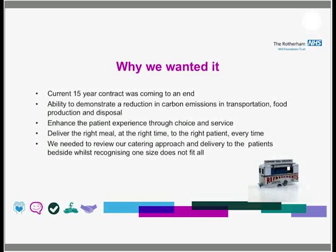And we also needed to review our catering approach and deliver to the patient's bedside while recognising one size does not fit all.